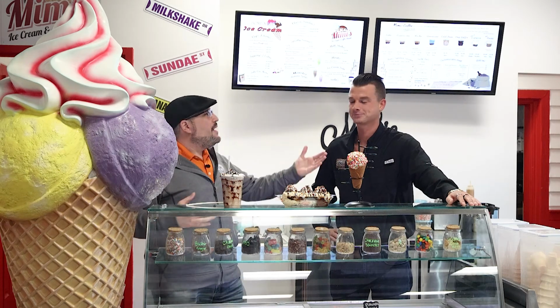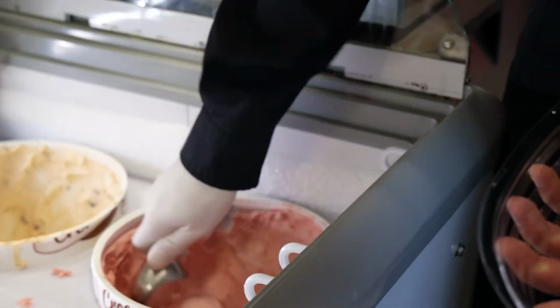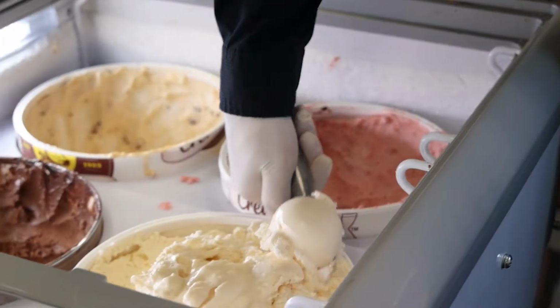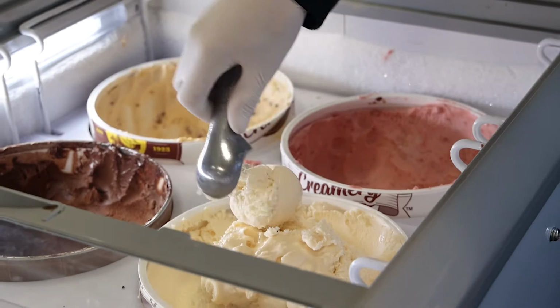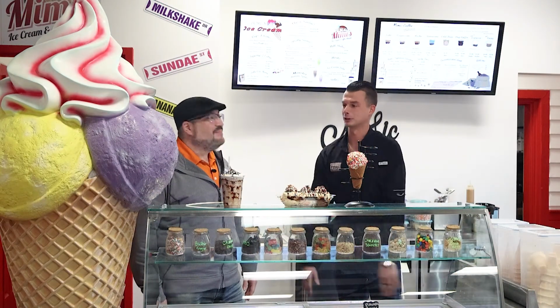What is your favorite flavor, though? That's a hard one to pick. Honestly, I'm a little bit of an oddball. So we have a really good one right here. It's a salted caramel cheesecake. So it's a cheesecake ice cream with salted caramel swirls in it. I'm a big caramel fan. That's gotta be my go-to right there.